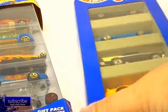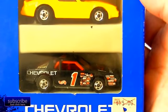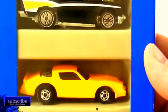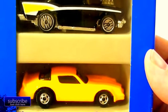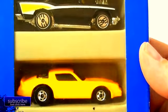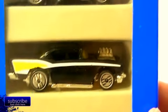Oh, we didn't take a look at these. Sorry. Take a look at them in the package real quick. That's the Chevy Stalker. And that one is the Camaro. That was a Camaro Z28. There was a ton of those. One of the most made cars by Hot Wheels.